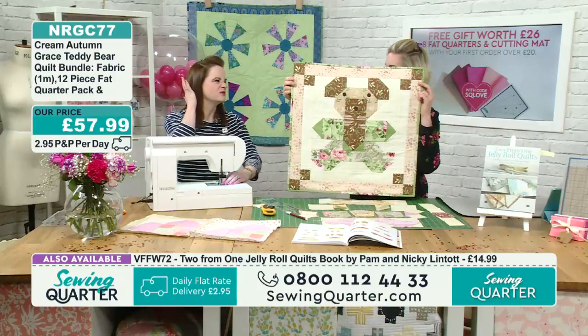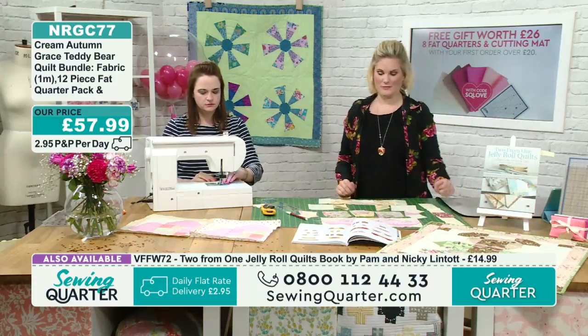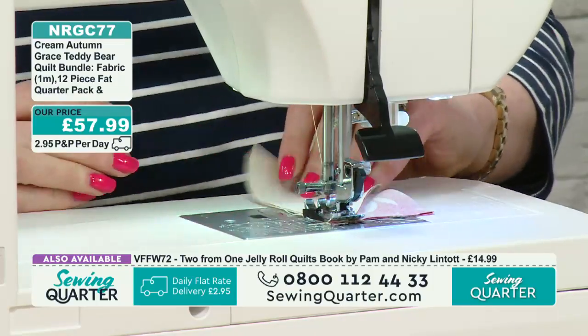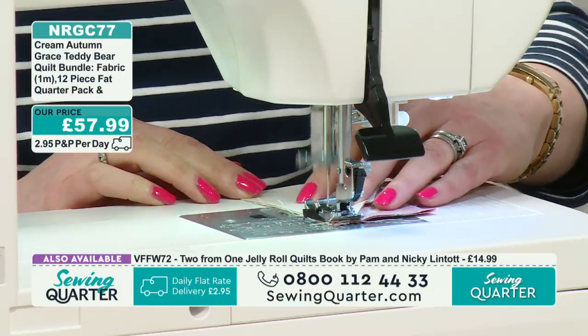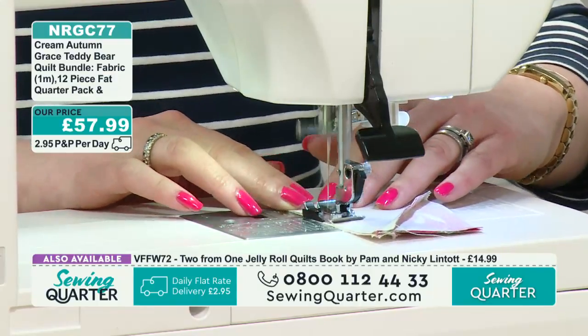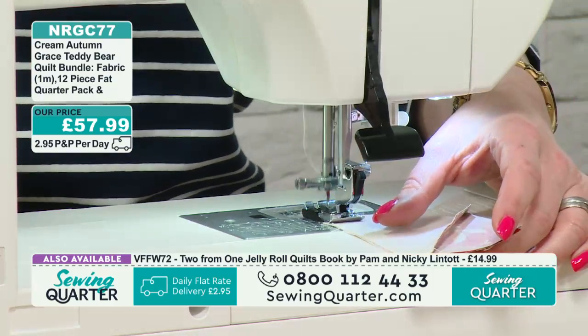It's not going to take you 4 times as long to do the binding. I think this is one of my all-time favourites. Definitely. I just adore it, and the fabric is just right. It gives that kind of antique yesteryear feel to it. Absolutely adore it. It's just all so right.